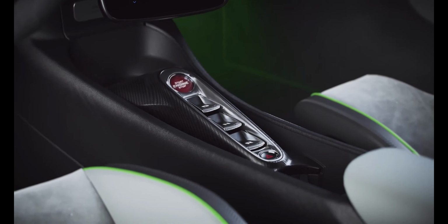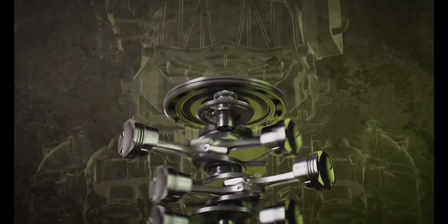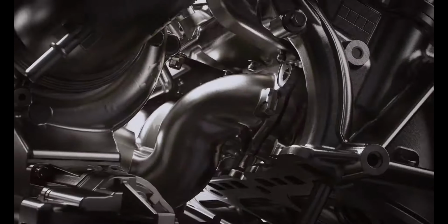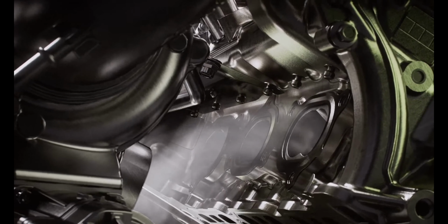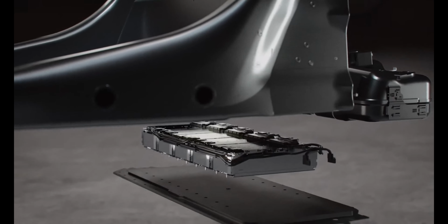MCLA will underpin our next generation of McLaren models. Most importantly, MCLA is optimized to work with our all-new high-performance hybrid powertrain and exploits McLaren's core competitive advantage when it comes to electrification, which is lightweighting.